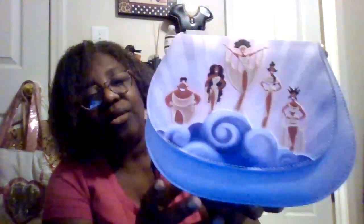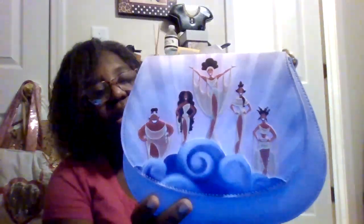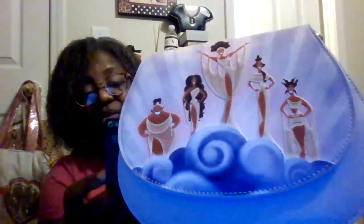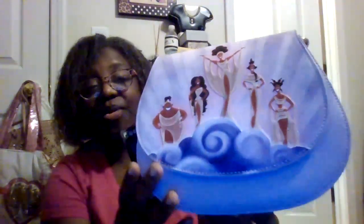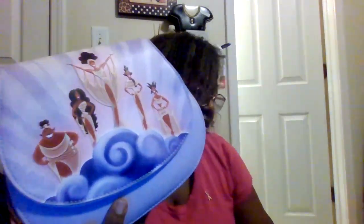I hope the color is beautiful in this one. What was the movie this was in? I forgot the movie. What was the last Disney movie we went and saw? But anyway, these sisters were singing in that movie. And I saw this, and it's in purple. And at this place, they were selling them for $50.